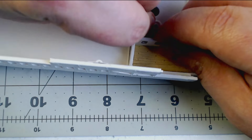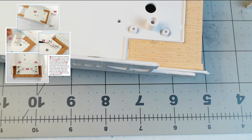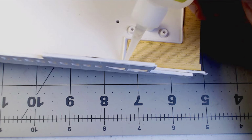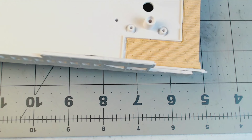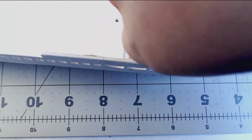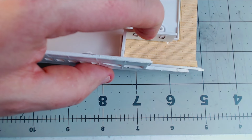Actually, that may not be possible. Actually, it's not going to be possible to do that. So we're just going to have to put some glue on here and hold this into place. Now, because we don't want this piece coming up, even though I usually advocate using a glue stick, in this case, I'm going to put glue on there and glue along the bottom longer edge of this. With that in place, I'm going to put it into position here. Give that glue a chance to set.